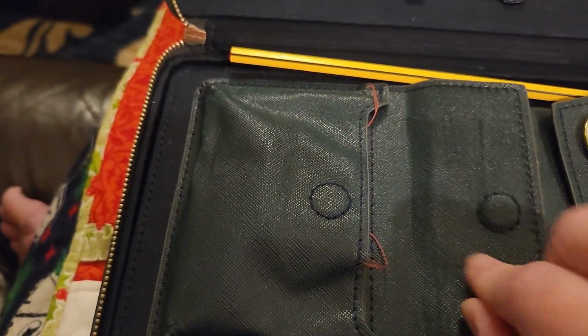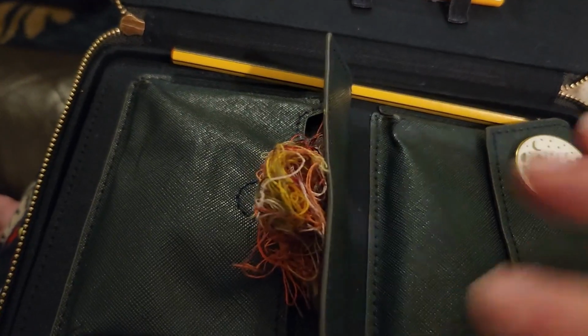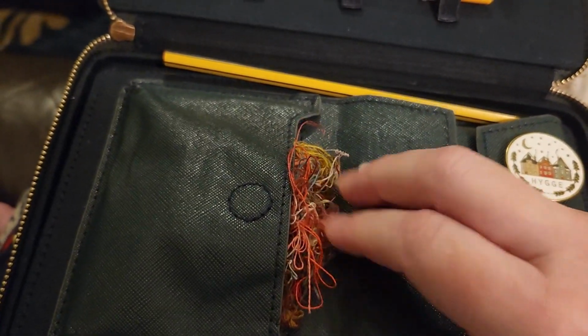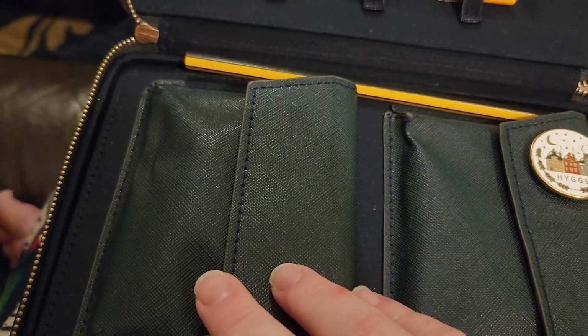And then in this pocket, I've been storing all of my orts. So at the end of the night, the pile that's by my stitchy chair gets shoved in here, and then eventually this will go in my ort jar, but it's just a handy place to keep them.